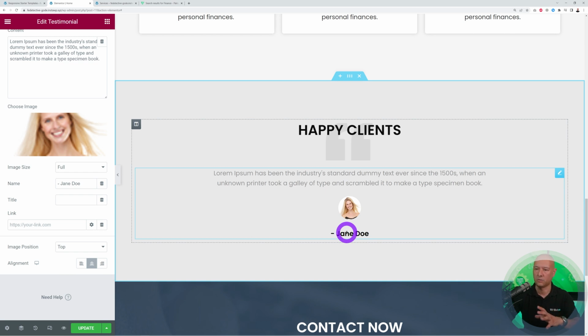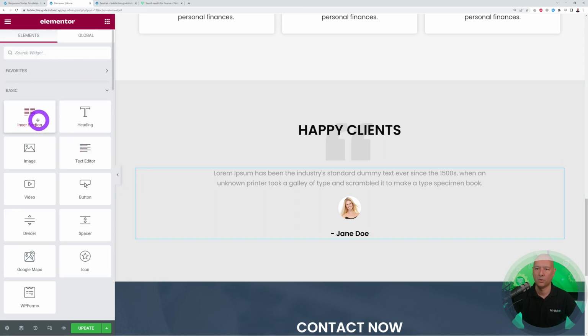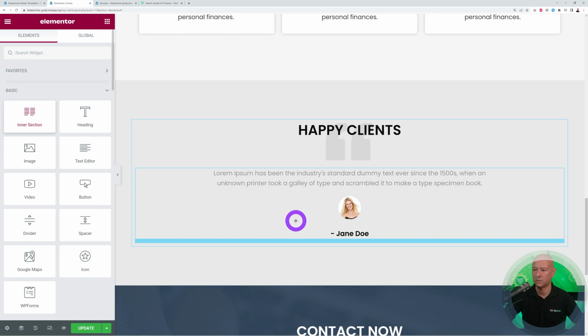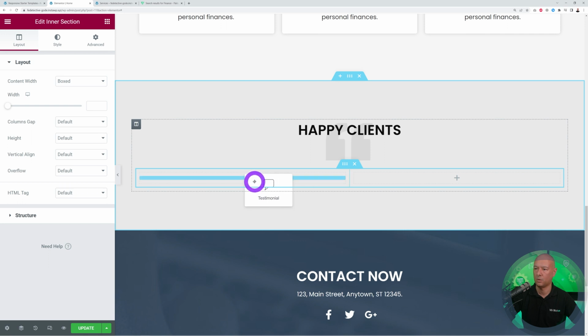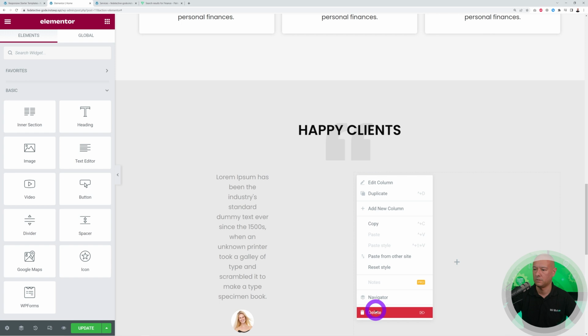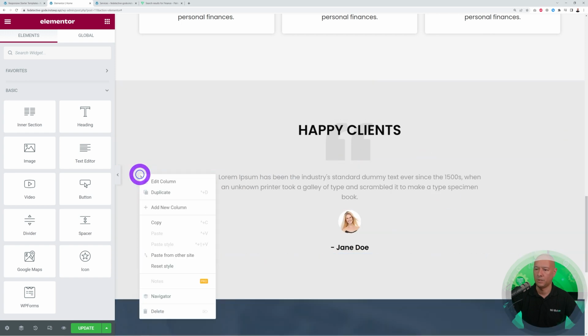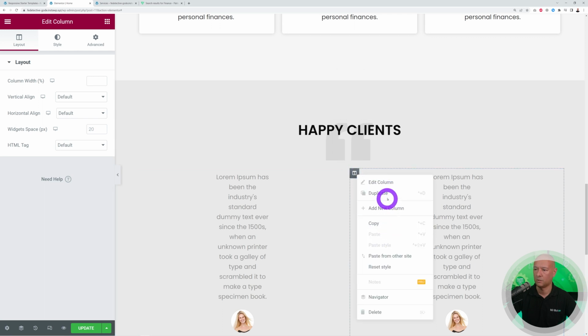So let's say if you wanted to add 3 different testimonials, how can you do so? Well, let me show you very quickly. If we go back to our widgets here, we're going to add an inner section, just underneath like this. We're going to duplicate this. So what we're going to do first is to drag this one into our inner section. There it is. And then we're going to delete this one. So delete. And now we're going to duplicate this. So duplicate once and then once more.